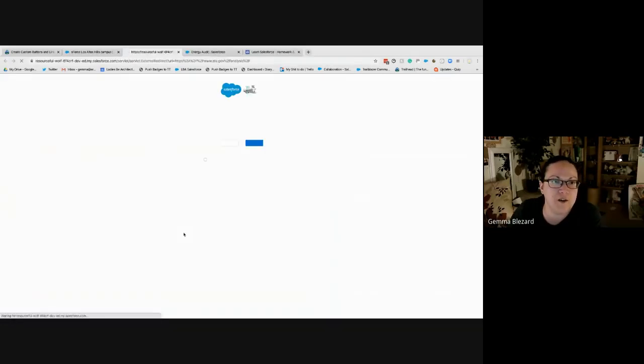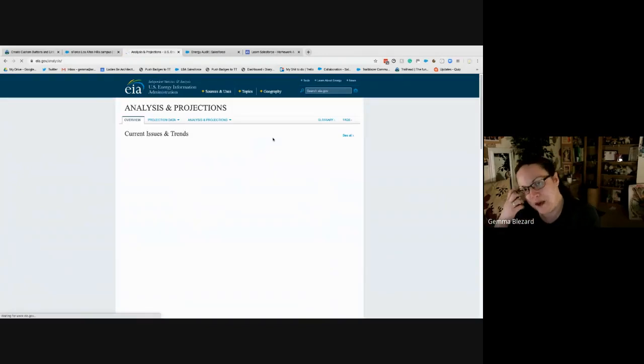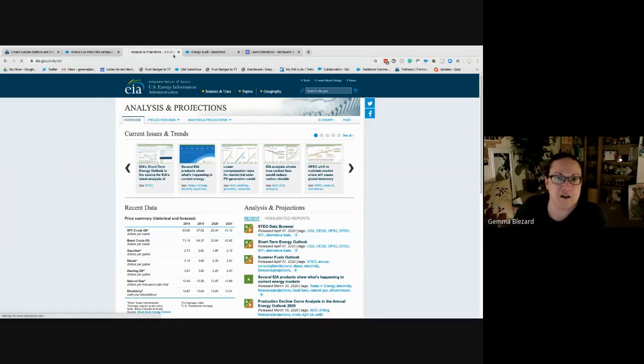And notice how it tells Salesforce to redirect you to this page. And you can tell it not to warn you again if you want to. But this is just telling you as a user, you're not in Salesforce anymore. You've left Salesforce. You're now looking at this website here. And you can do that. So you can do that for anything.